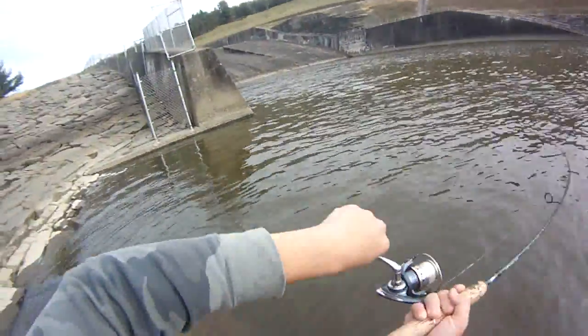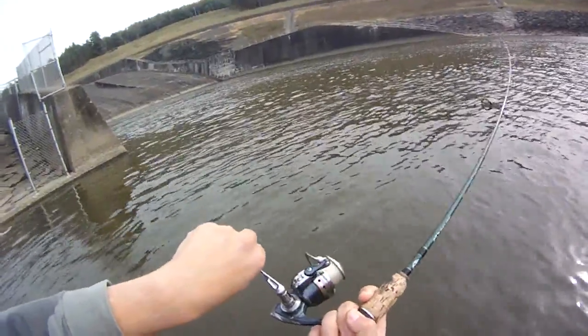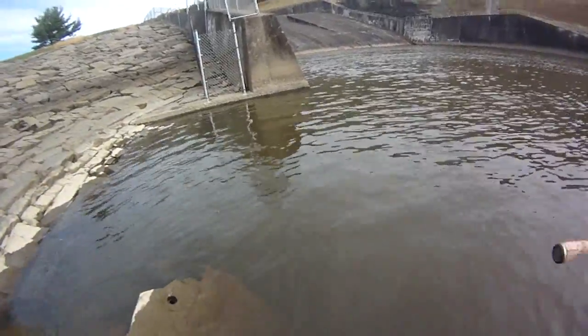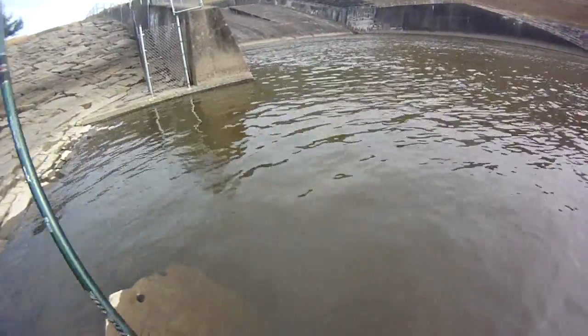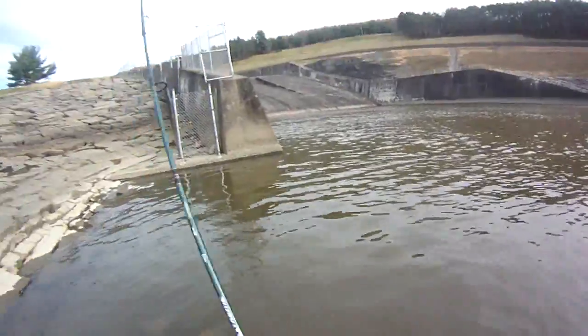No way. No way. That's a fish. Right when it hit the water there. Unbelievable. It's stuck on the wall too. That is just crazy. Just fishing that wall. Unreal.